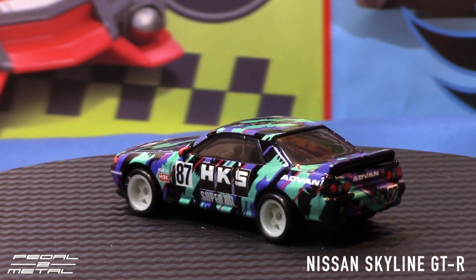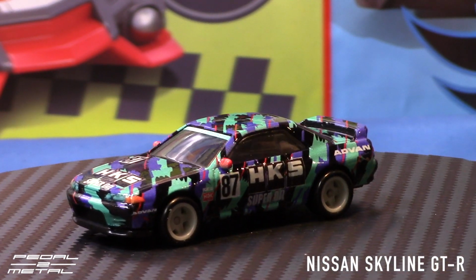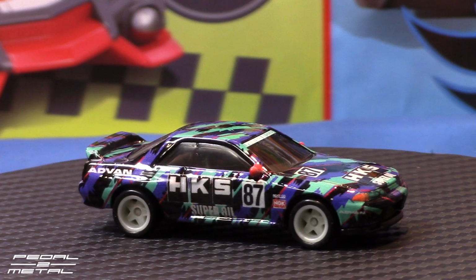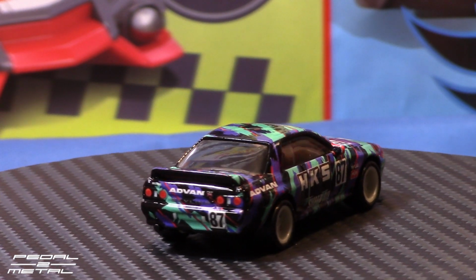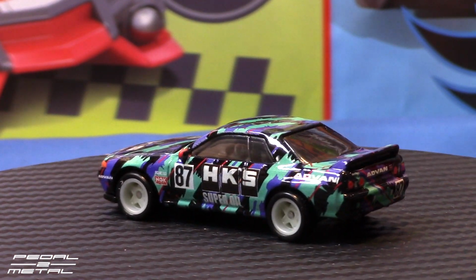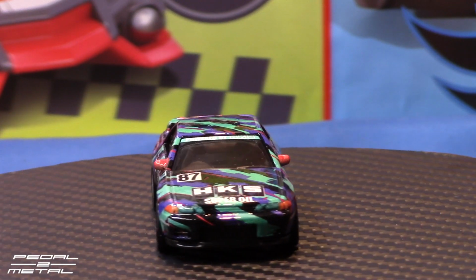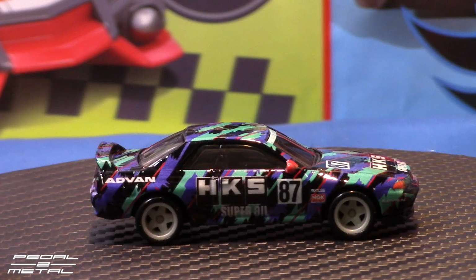First one up out of the 5 is the Nissan Skyline GTR. It's in the HKS Super Oil livery. Really cool. And this one in particular, like I said, was the big hit, I would say, on Instagram and other social media outlets. People were clamoring to have this particular model. Some of you, of course, wanted it just for the rims. Go ahead here and we'll stop it and take a closer look.